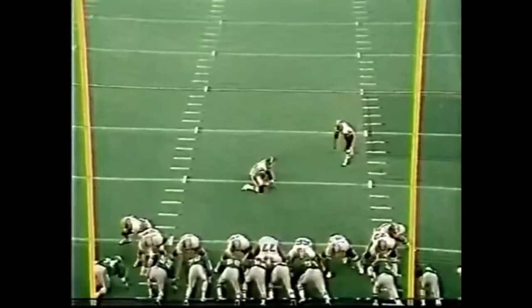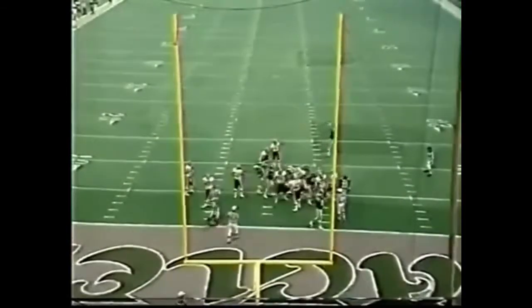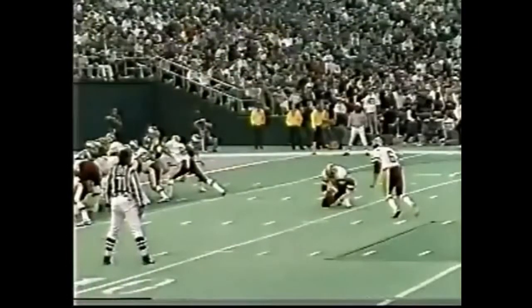Ali Haji Sheikh with a very important conversion coming up. And the kick is no good. It's off to the left. The kick is no good. One of the Eagles may have gotten a piece of it. And instead of a 4-point lead, the Redskin lead is 3, 27-24. And now the Eagles can tie it up with a 3-pointer.